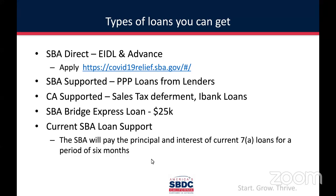Also in the state of California, there's a sales tax deferment program that's out there. We'll talk about that briefly. And there's also these iBank loans. iBank is industrial bank. It's underneath the governor's office of economic development called GoBiz. And they do state guaranteed loans, and there's some cool things that they're launching.